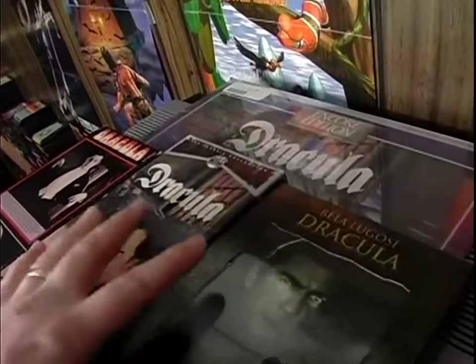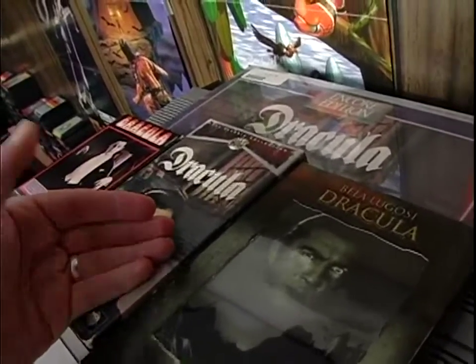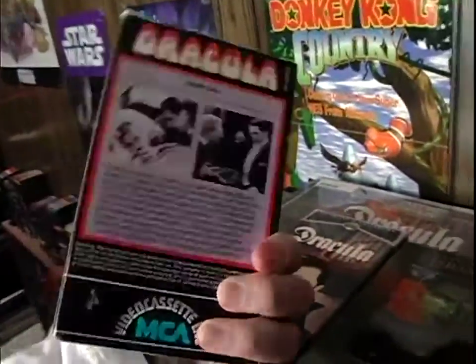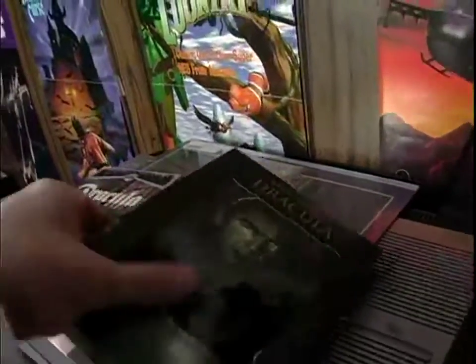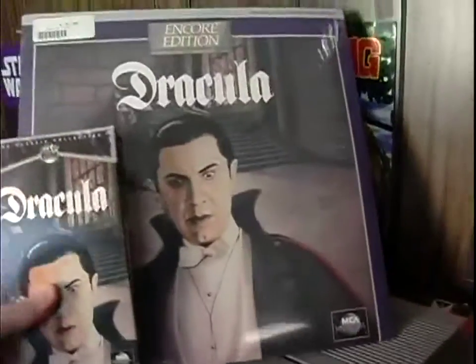So I just want to show some of the movies that I own a lot of, and this is Dracula, for example. This is the beta tape of Dracula, which you've already seen. Right here we got the VHS copy of Dracula, and right here we have the DVD version, and this is the Laserdisc.